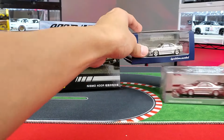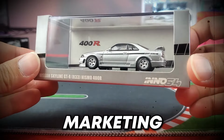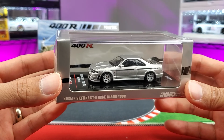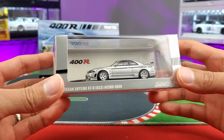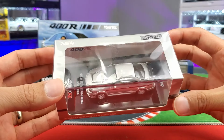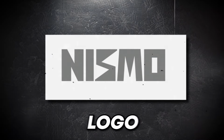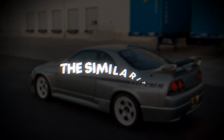And then last but not least, let's not forget about little INNO64. And as mentioned, not marketing it as a Matsuda Edition 400R, but it is distinctly something that he owns. And so that's why we are doing this comparison, okay? So INNO64 doing their typical packaging. In this case, you've got the black silver going on, 400R logo, the Nismo logo. Something to note about this Nismo logo, guys, it is the OG old school Nismo logo. It is not the new version with the red O at the end.